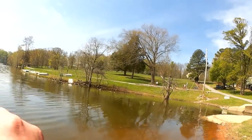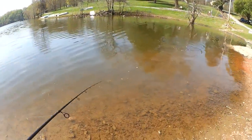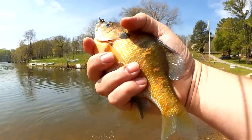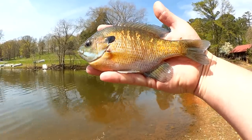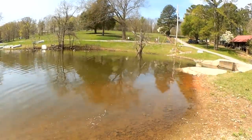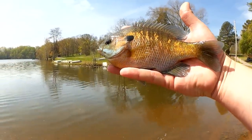Got him. That feels like a good one. Oh yeah. Look at him go. Awesome. Another jumbo bluegill. Awesome fish here. Look at the size of this thing. Another eight and a half inch bluegill, but so tall. And beefy. Look at this thing. I'd already have enough for a meal if I was hungry, but we're gonna let him go.